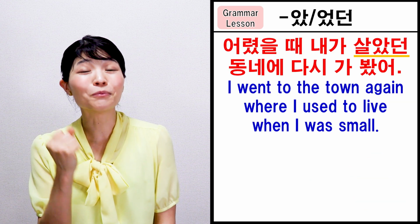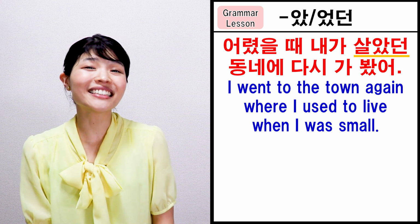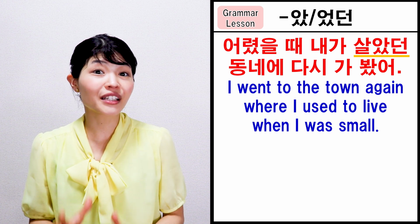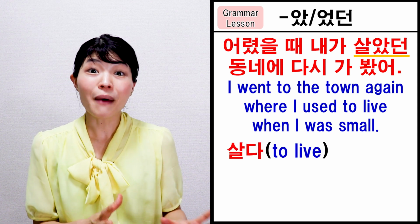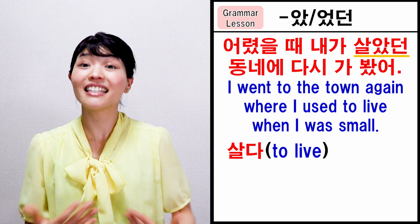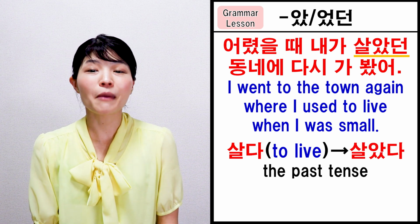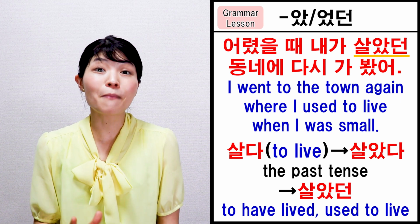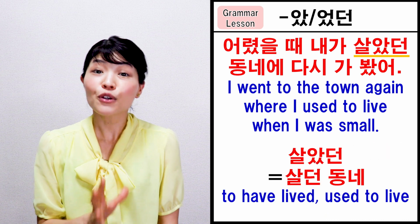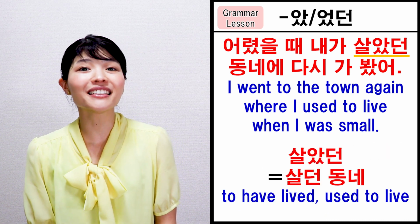Now, let's read a sample sentence. 어렸을 때 내가 살았던 동네에 다시 가봤어. I went to the town again where I used to live when I was small. Here, the past tense of 살다, to live, is 살았다. You add 던 to the verb stem to make 살았던, to have lived, used to live. This is the past perfect tense. You can also say 살던 동네 and the meaning will be the same.